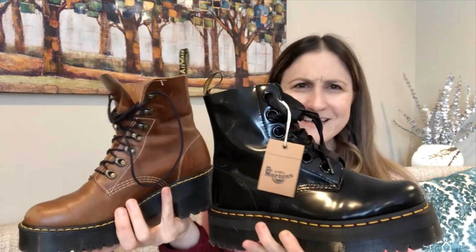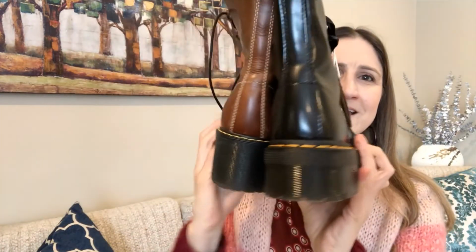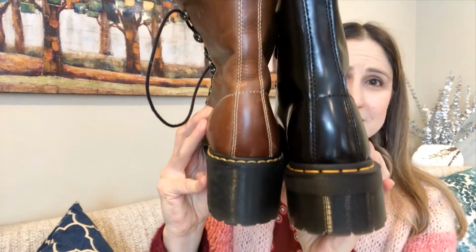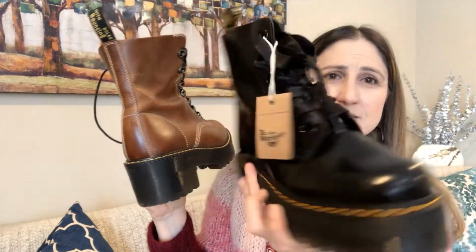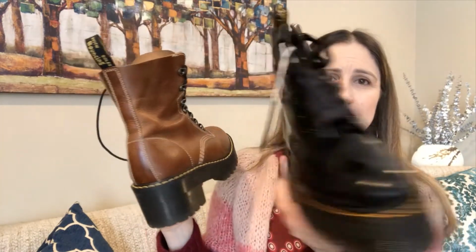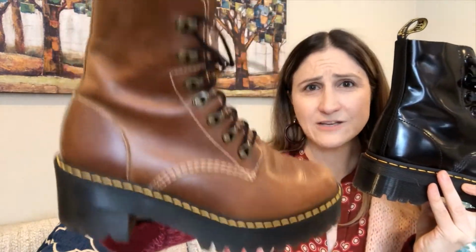And in some ways you might even say that this feels a little bit more plasticized. Not that it is, but clearly they're treated completely differently, right? This is just intentionally treated to be glossy, and I think that's a signature mark of Dr. Martens. And then this one is a much more natural leather.